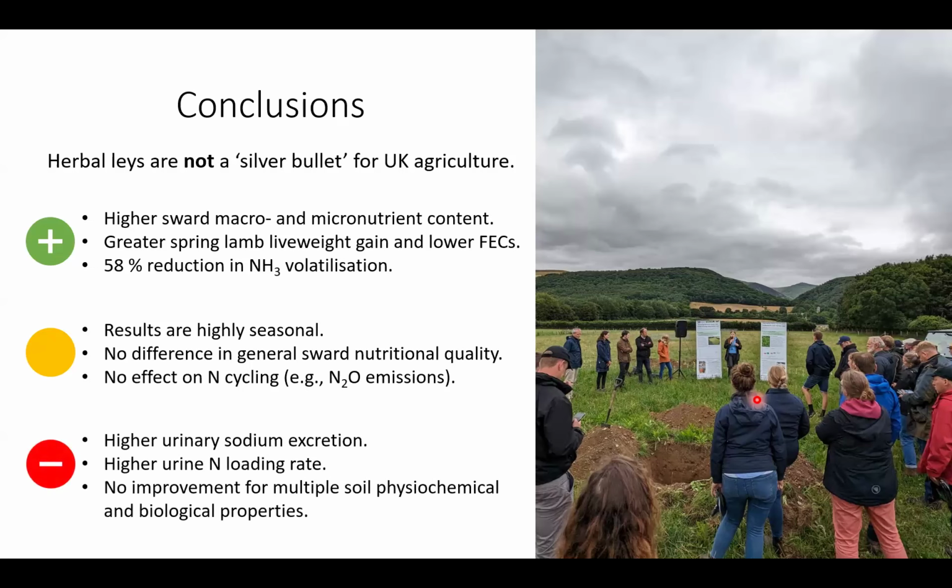Obviously there are some downsides that we didn't really anticipate with the herbal ley, in that we did get high urinary sodium excretion, so that can have a salinity effect on the microbial community within the urine patch. By increasing the urination volume, without changing the nitrogen content that's being excreted, you can get a higher urine nitrogen loading rate. As you saw, it's about 1,000 kilograms of N per hectare, which is obviously quite a lot. Multiply that by how many sheep you've got, and then it becomes a bit of an issue.